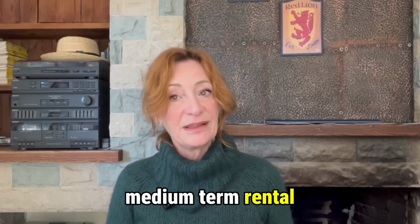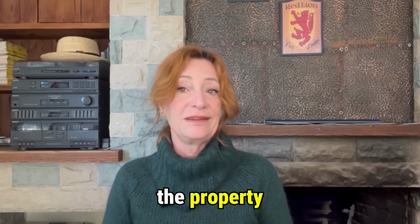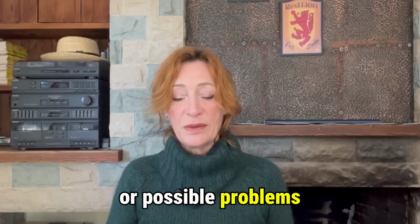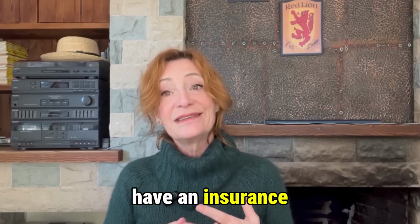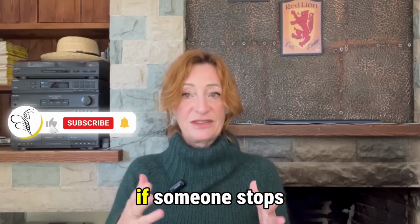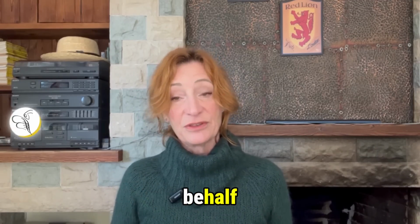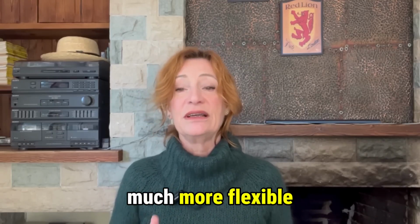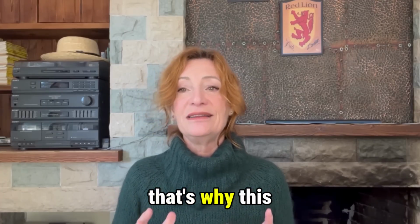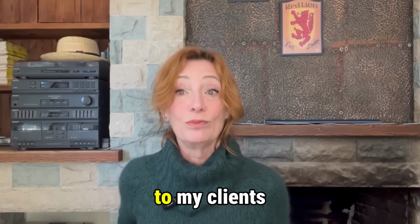Also, for medium-term rental, it's easier to get an insurance. You must have an insurance on the property, the normal insurance that covers damages or possible problems. But you can also have an insurance that covers the risk of the tenant not paying the rent, which means that if someone stops paying, by the time they leave, insurance pays the rent on their behalf. So it's much more flexible, much safer, and much more profitable. That's why this is the form of rental that, together with tourist rental, I always recommend to my clients.